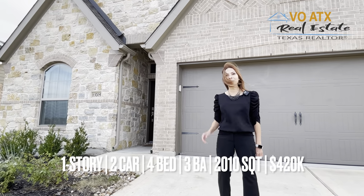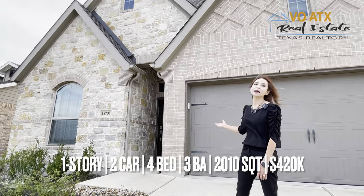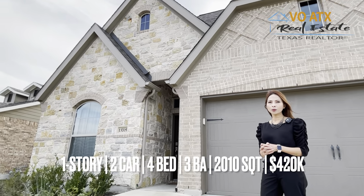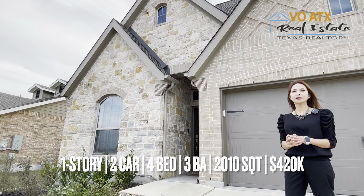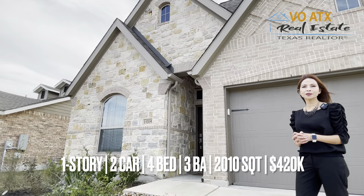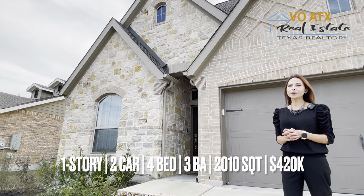Today I'm in Manor. I'm closing this home for my clients that we just bought. It is a 2010 square feet home. It has 4 bedrooms and 3 full baths. And the house is 1-story with a 2-car garage. It was built by Perry Homes.